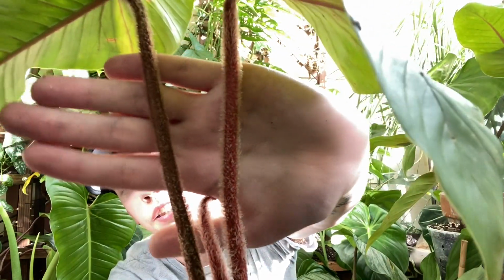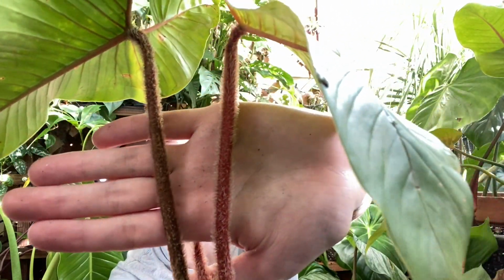So basically it only has these 2 leaves, but it has a 3rd leaf and new growth coming in, so it's super pretty. But look at those red furry stems. It is so pretty. I'm obsessed with this plant.